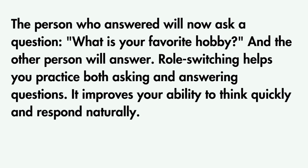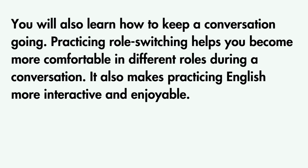Role switching helps you practice both asking and answering questions. It improves your ability to think quickly and respond naturally. You will also learn how to keep a conversation going. Practicing role switching helps you become more comfortable in different roles during a conversation. It also makes practicing English more interactive and enjoyable.